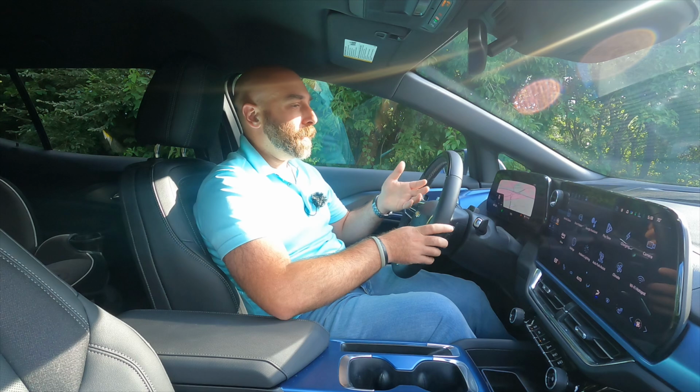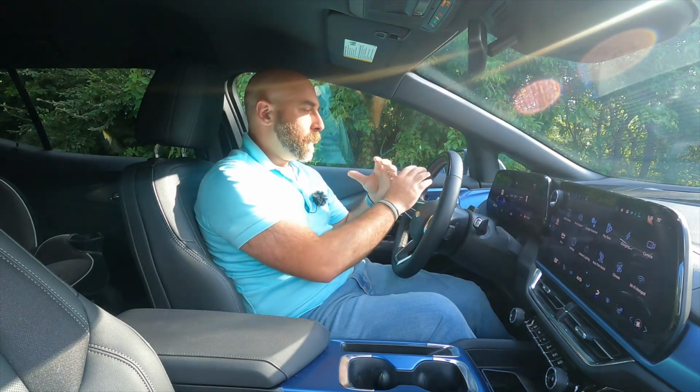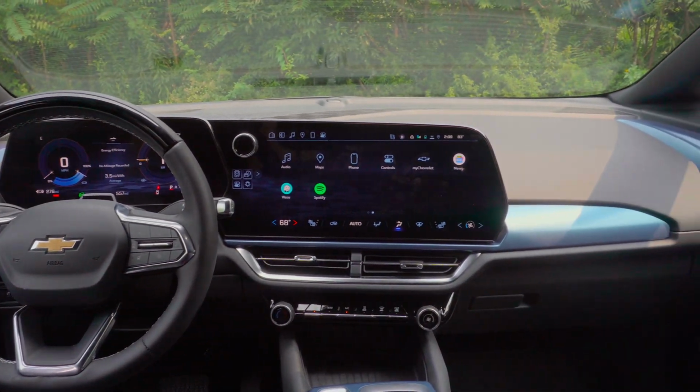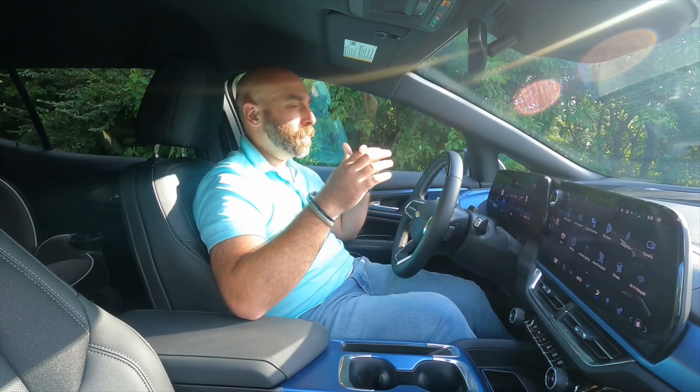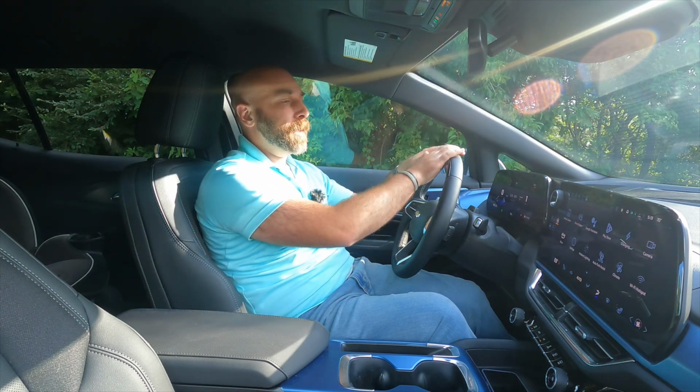You've got the map in here because Google Maps is integrated. Nice and simple. It's clear, it's easy to read, and there's no heads-up display option available. Period. That one's sort of one of those odd omissions. Even in the top spec, you can't get a heads-up display.